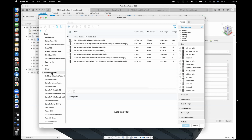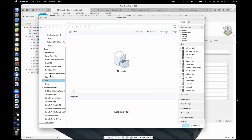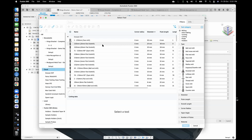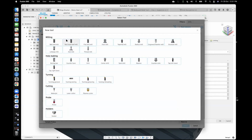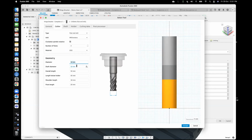And here we have the standard Fusion library, which comes with Fusion whenever you install it, a local library to install in your PC, a cloud library if you want to share your libraries with everyone in your company, and then the basic libraries of the parts. Once I have this open, I do have all the standard shapes of tools available. I just need to select whichever I want, and then define the size which I need. So let's say if I want an end mill, I can go inside the end mill and set the diameter, the length, and everything.